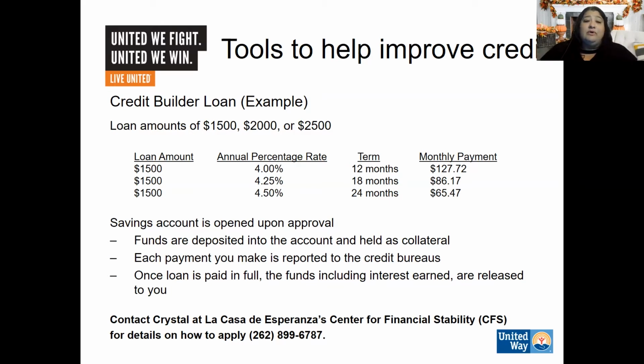And this is just an example of what a loan looks like. So there are different amounts like 1,500, 2,000, or even 2,500. And in this, you'll see the percentage rates, the month terms, and what your payment may look like. So what happens is you get approved for the loan and the savings account is opened for you. They do not release the money to you. So if you get a $1,500 loan, they take the $1,500 and it goes into the savings account. And then you make monthly payments for the full term of that loan as if you had received the money. You pay your principal and the interest, and you make it every month on time in full.